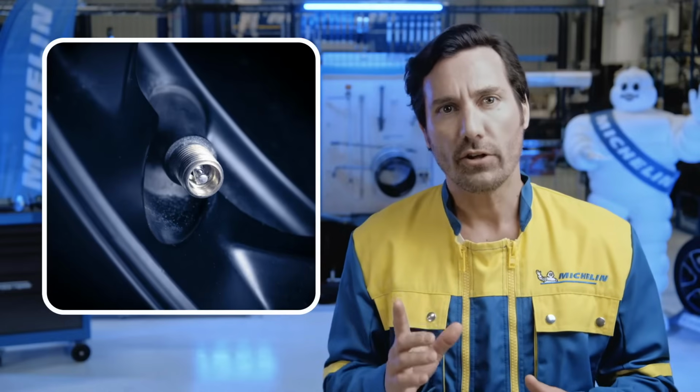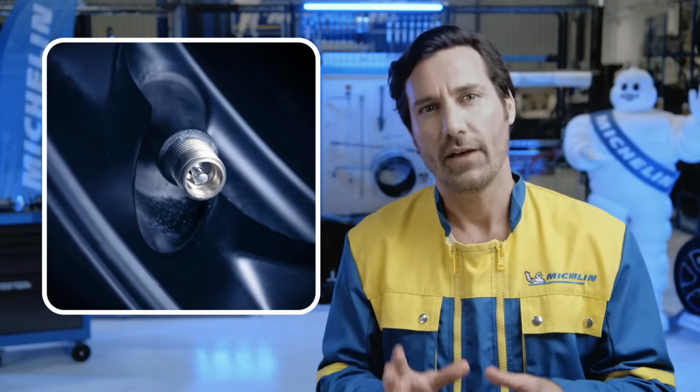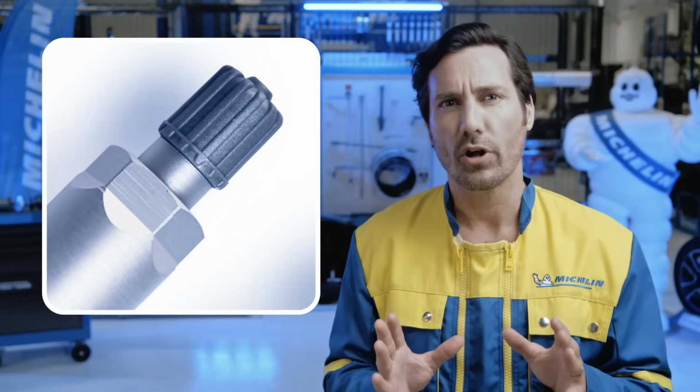Also, check the condition of your valves. We don't think much about them, but they're very important. They ensure that the tires are airtight. If they're damaged, the tire pressure may drop. Valve caps also play an important protective role, so make sure they're screwed on tightly.